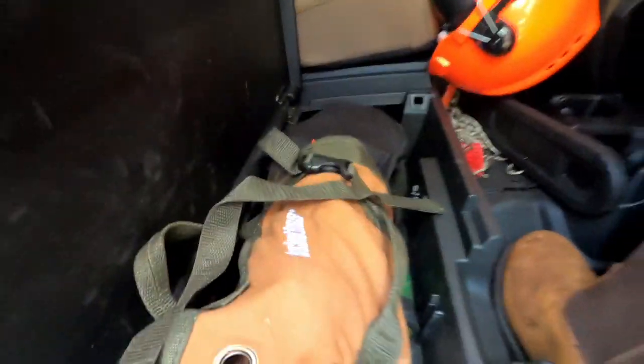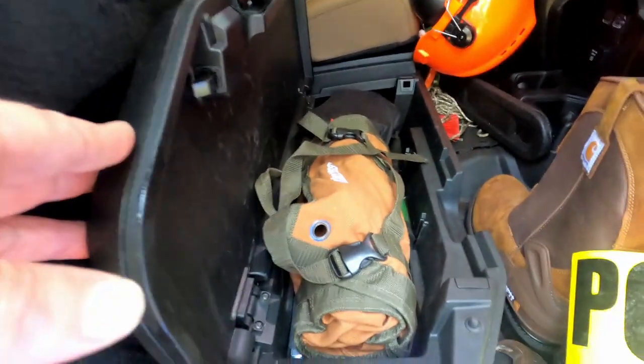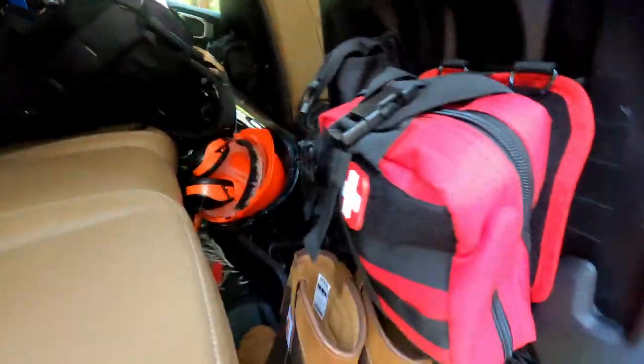I've got my torque wrenches for the wheels and the tires, and then I've got my tool bag with all of my tools. Unfortunately, we've had to use those as well, not for us, but for some people that were with us that broke down on the trail. And then, of course, I have my first aid kit.